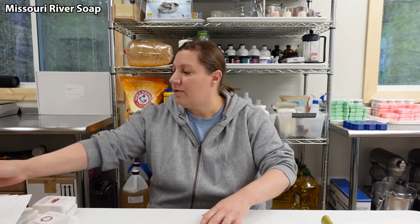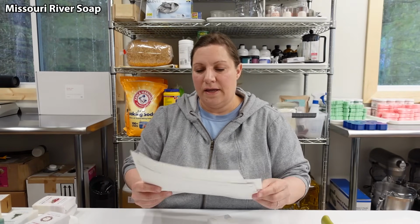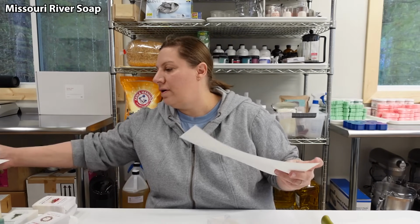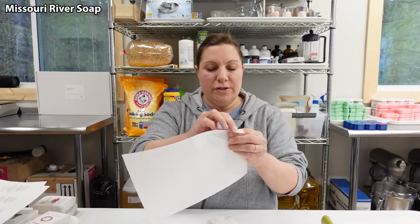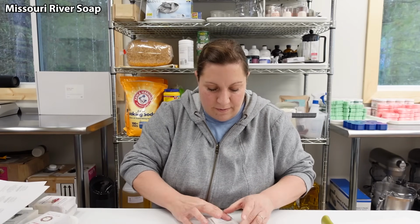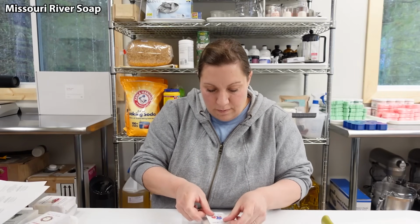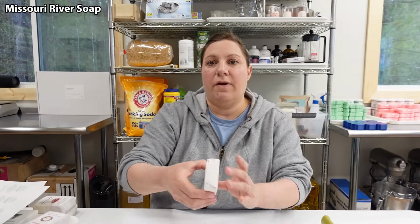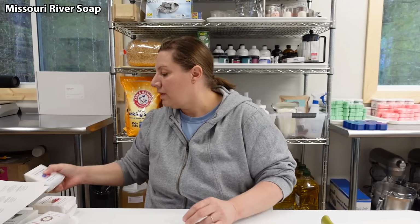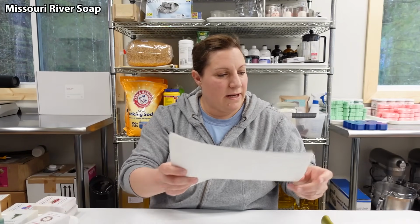So I will just show you the rest of the things. And like I said, I don't have the labels yet for the tallow soaps. I'm almost done. I have been having a hard time finding the art that I want for both of those. All right, so there we have the BB cream. That's cute. All right, so let me just show you what's left then, because this is getting to probably be a really ridiculous video.